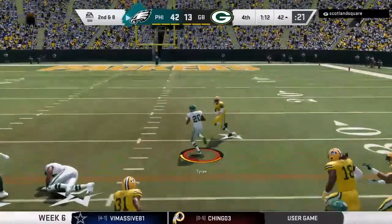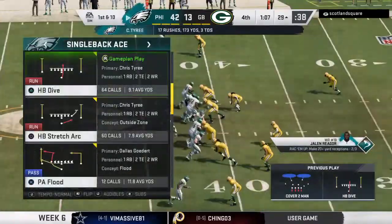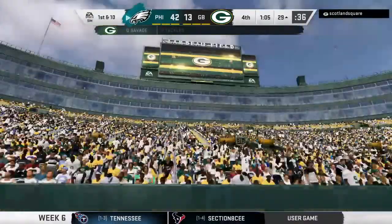And he'll give it here to his running back. And he's taken down inside the 30. It's a gain of 13 and a first down for Philadelphia.